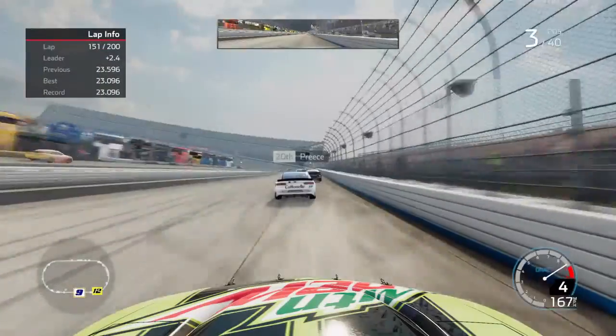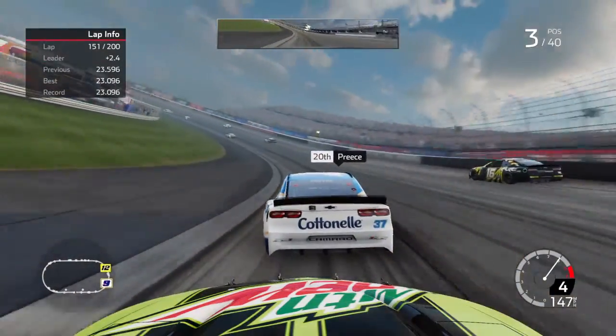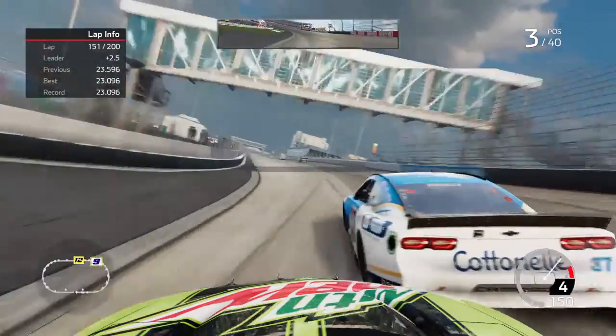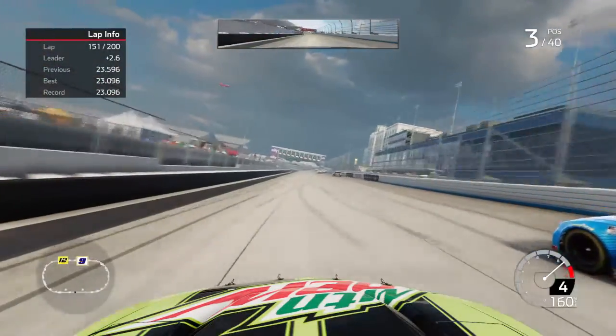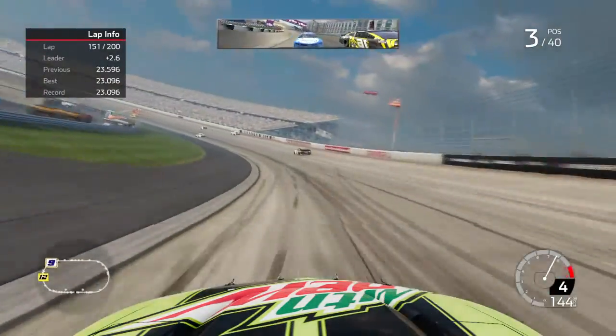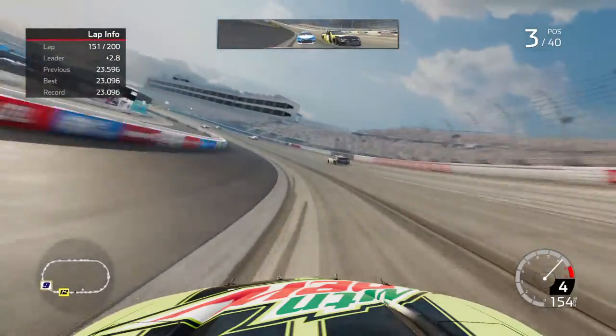Alrighty, and we're back. We're ready to go. I need Priest off the bottom. Let's see, how many tenths do I lose off of that corner? About a tenth right there. You're all clear up top.